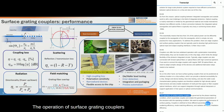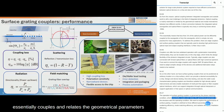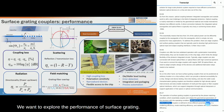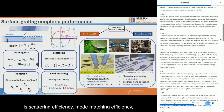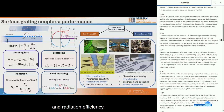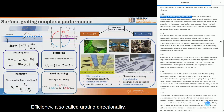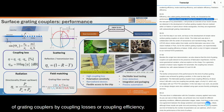The operation of surface grating couplers is governed by the phase matching condition, which essentially couples and relates the geometrical parameters of the structure with the operating condition we want to explore. The performance of surface grating couplers is defined through three different parameters: scattering efficiency, mode matching efficiency, and radiation efficiency. Radiation efficiency is also called grating directionality. Jointly, we characterize the performance of grating couplers by coupling losses or coupling efficiency.